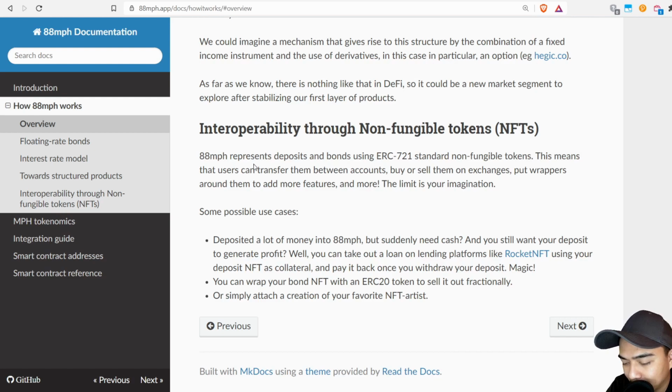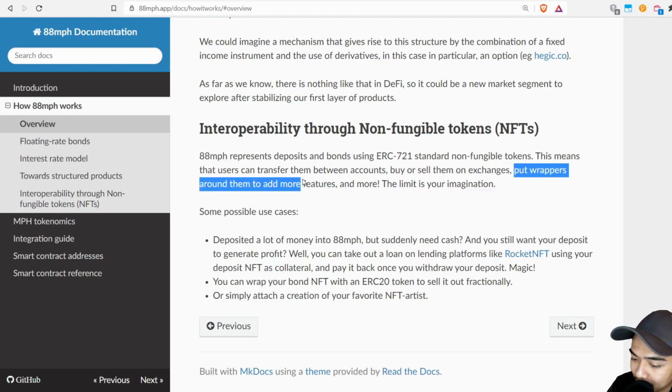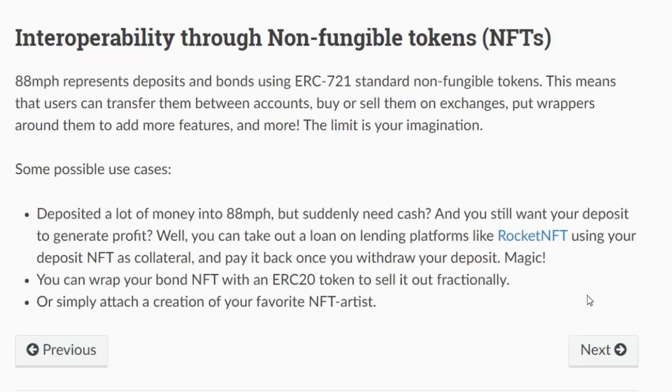So 88Mph represents deposits and bonds using ERC 721 standard non-fungible tokens. This means that users can transfer them between accounts, buy or sell them on exchanges, put wrappers around them to add more features, and more. The limit is your imagination. And why is this important? Because there are these use cases.